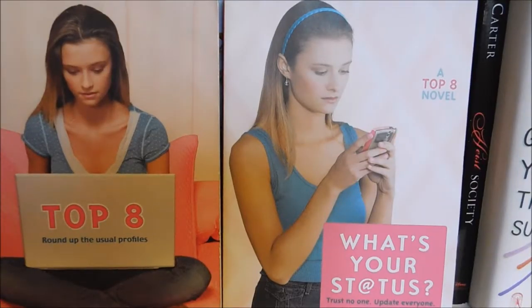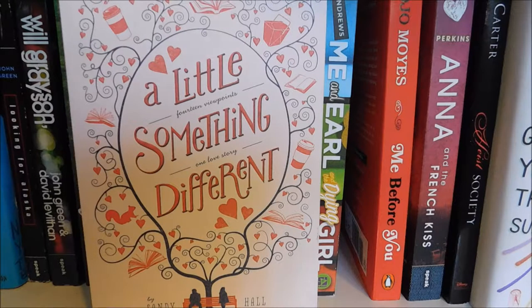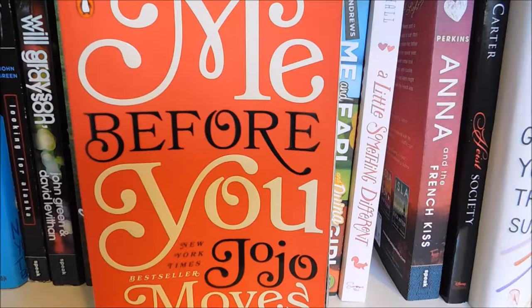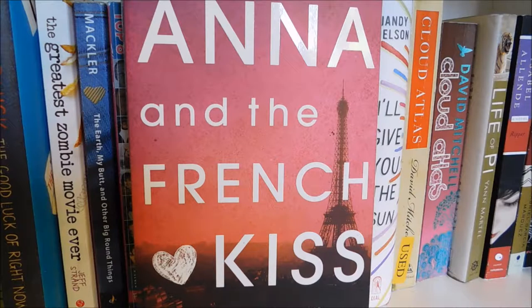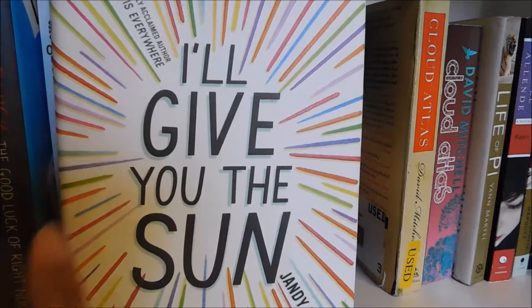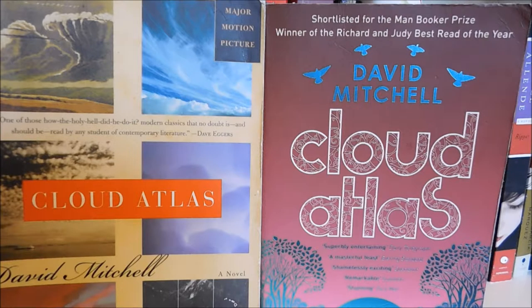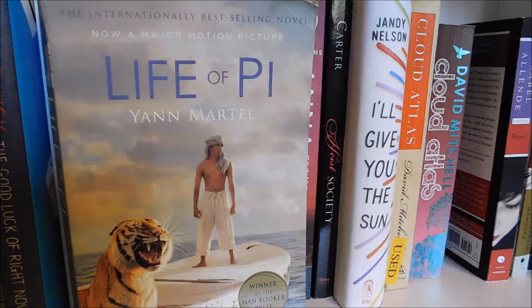Top 8 and What's Your Status by Katie Finn. Me and Earl and the Dying Girl by Jesse Andrews. A Little Something Different by Sandy Hall. Me Before You by Jojo Moyes. Anna and the French Kiss by Stephanie Perkins. High Society by Ali Carter. I'll Give You the Sun by Jandy Nelson. Two copies of Cloud Atlas by David Mitchell. Life of Pi by Yann Martel.